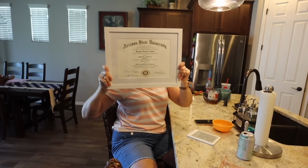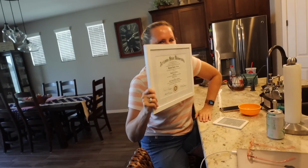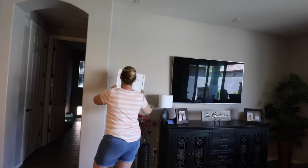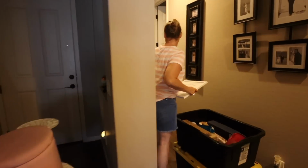Mom? Do you want to display this somewhere? My diploma? Why are you holding it like that? I meant do you want to display it in the house, not on my camera? I just wanted to see your reaction. Did you think I meant to my camera? Wait, you were kidding? I think it looks great there. I'm just kidding. You don't need to display my diploma.